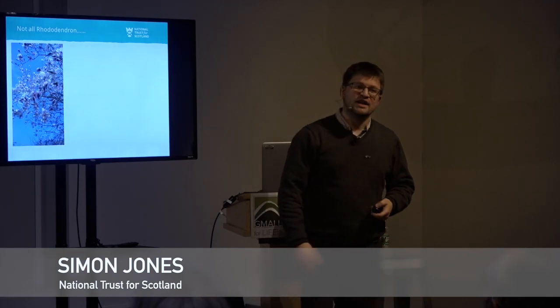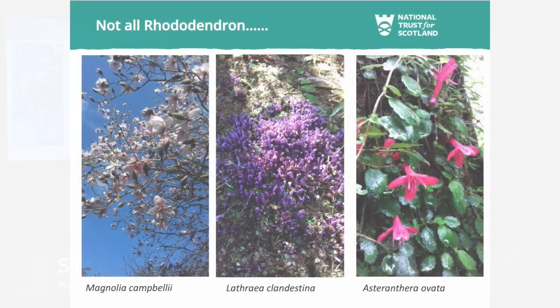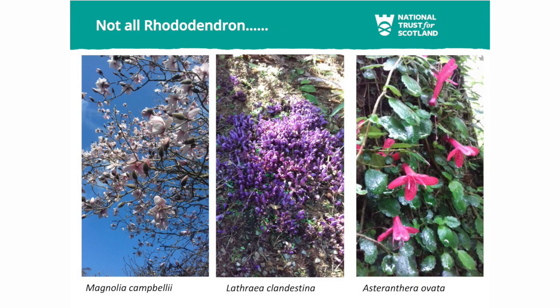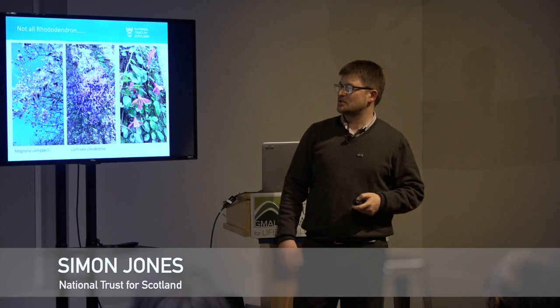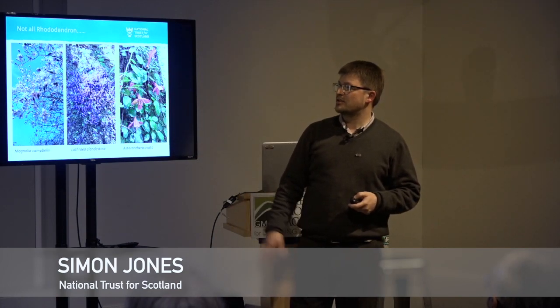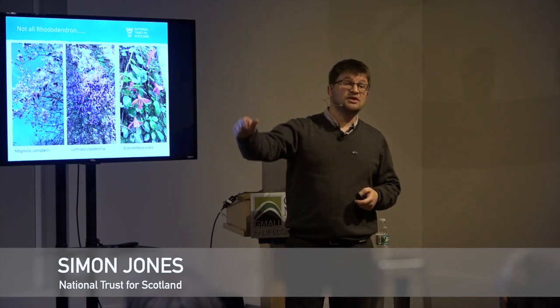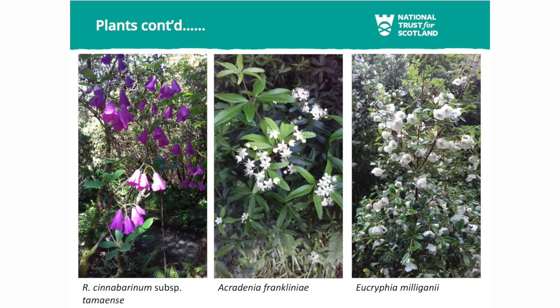But it's not all rhododendrons in this garden. There are some other beautiful things, so I'll keep bringing this back to the surface, that it's not all doom and gloom. The Magnolia campbellii here comes from the Himalayas, loves sheltered conditions, does not like coastal conditions at all, does well, as does the Lapageria, and as does this Asteranthera from Chile. That was also one of the plants that was brought by the good Duchess of Montrose to Brodick. Plants and people, making that connection yet again.